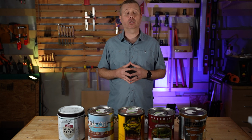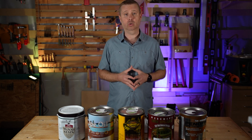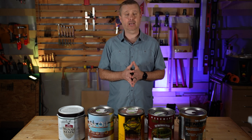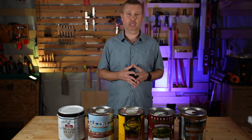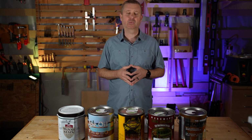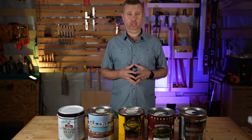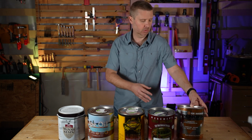I selected these based on 2 criteria. First, they have to have UV protection, which all of these do. Second, they cannot be film-forming finishes. And the reason for that is because film-forming finishes require sanding or stripping for reapplication. And typically, you have to reapply these at 1 year, 2 year, maybe sometimes as long as 3 years. And we want low maintenance. So high production, low maintenance. So today and over the next 2 years, these 5 products are going head to head. Let's see what we've got.